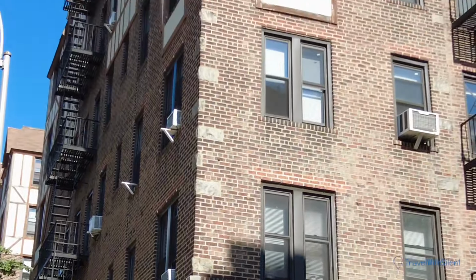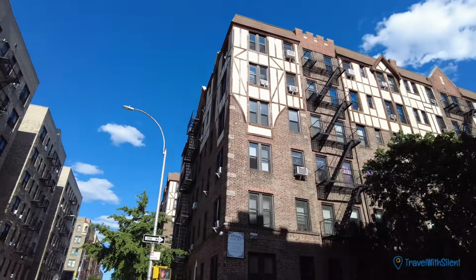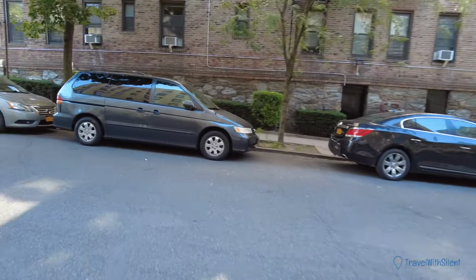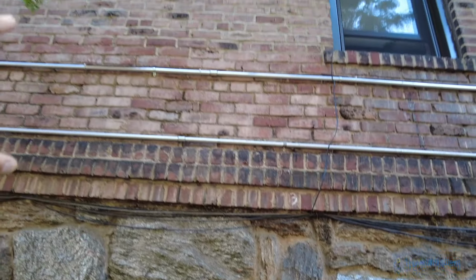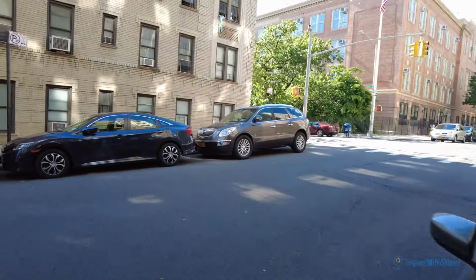So as you see the top, I don't know, but it's different from the rest. It's almost like when you get an ice cream and then they put the topping dripping down, caramel, chocolate, or whatever. See, even the bottom part is different. You got these rock type things. Then you have brick, and then you have that tan layering thing.